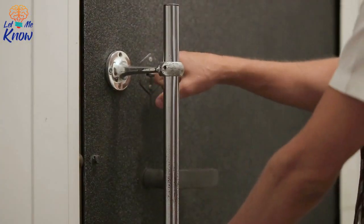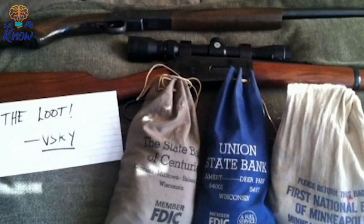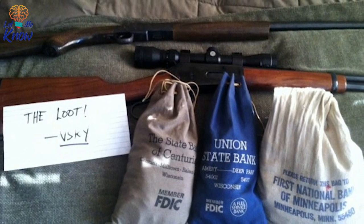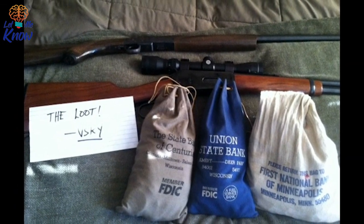How cool is that? Inside the safe was almost like finding a pirate's buried treasure. 2 guns, a Winchester 30-30 and a .410 shotgun, paper bills and treasury notes from the pre-prohibition era, a deed to property the family didn't even know existed, and 3 very heavy cloth pouches.